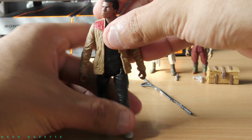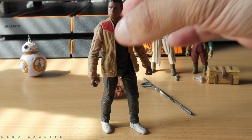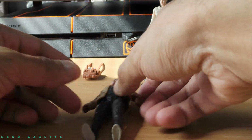And his legs can do that. Okay, so I'm not sure if it's just my particular Finn figure, but his left leg needs to be forward a little bit, his right leg needs to be back a little bit, and he can stand up fairly easily like that. But it can't just be forward all lined up and centered, because it'll just fall over like that.